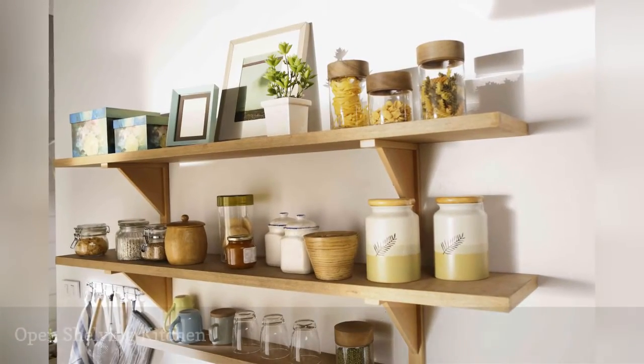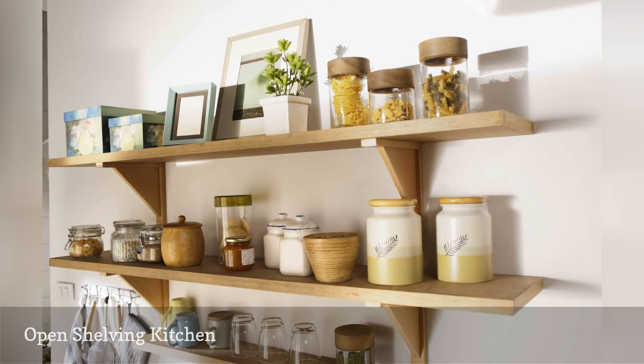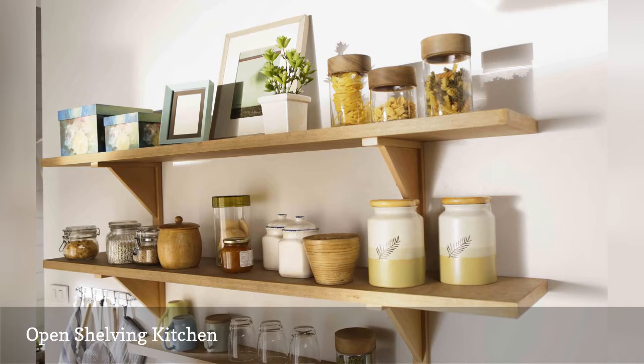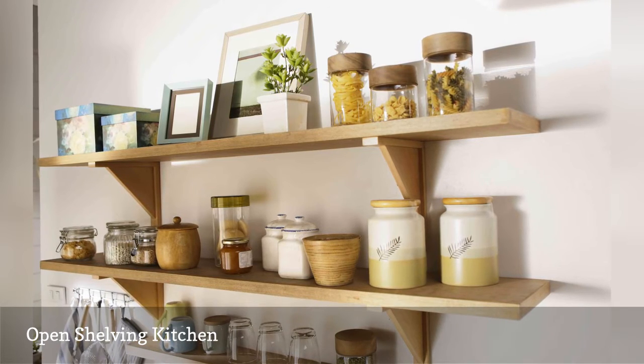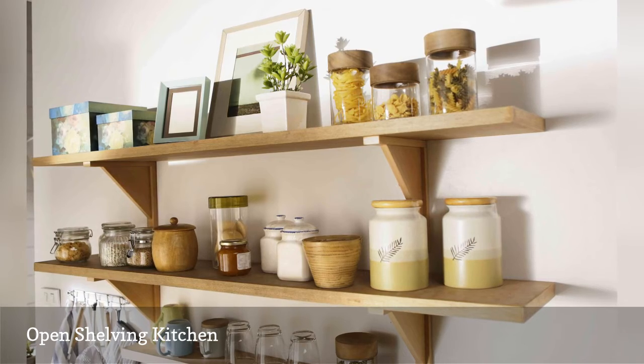Open shelving is a smart storage solution for small kitchens that do not have room for standard hanging cabinets. As a bonus, shelves like these make it easier to grab dishes, glasses and mugs. The home design team, Charles and Hudson, installed the open shelves shown above.